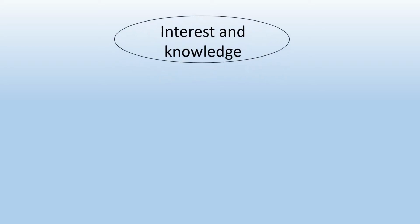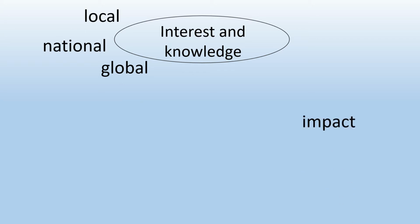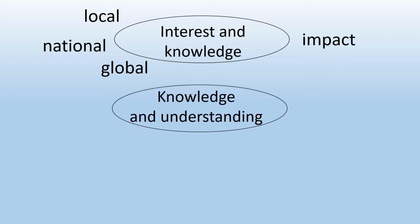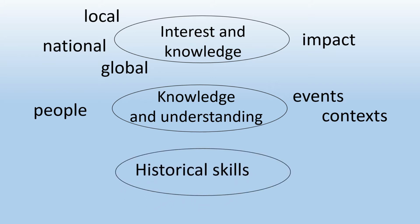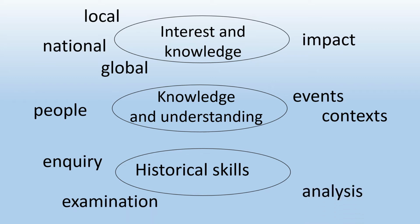By the time children leave Rook's Nest Academy, we aim for our children to have developed an interest in exploring local, national and global history and a knowledge of the impact that it has on modern Britain and the world. A knowledge and understanding of the people, events and contexts from a range of historical periods, a range of historical skills linked to inquiry, examination and analysis of evidence.